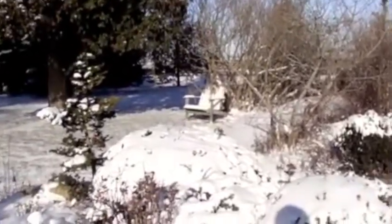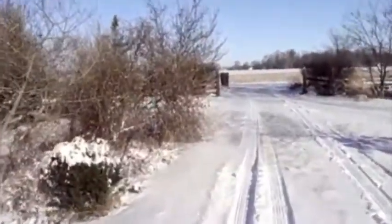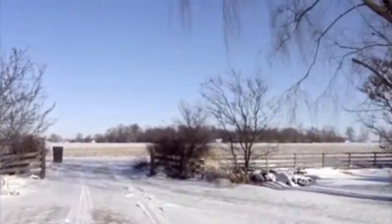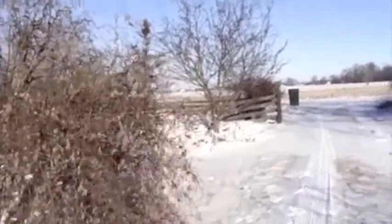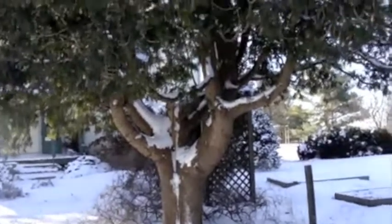Need a place to sit, but all the places are covered with snow. Wrath of Christmas. Ah, birds. They've come out and they are now flying around. The old arborvitae.